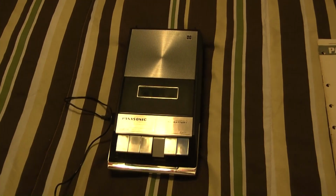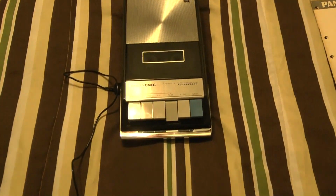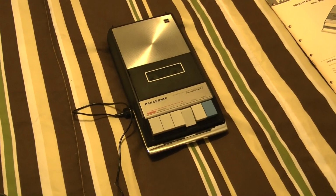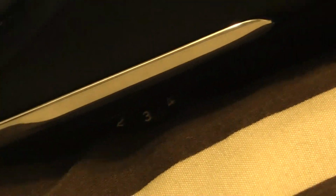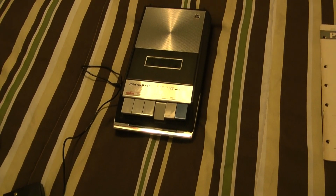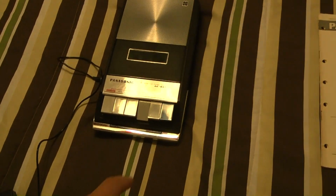Now, this is a test of the Panasonic RQ-209AS cassette tape recorder from 1970. It is 4:58 a.m., November 20th, 2016. There's another up-close thing listening to the motor with the camera, which is weird. I'm doing 2 different recordings at once right now. So let's stop this and see how it turns out.